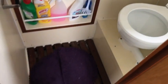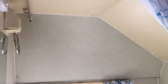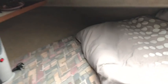And obviously under here is your shower tray, and then you've got your shower curtain here. So perfectly formed and very high headroom in here, considering this is a small boat. So, you know, small, but you don't need to be in there for too long. And then here is the main sleeping accommodation.